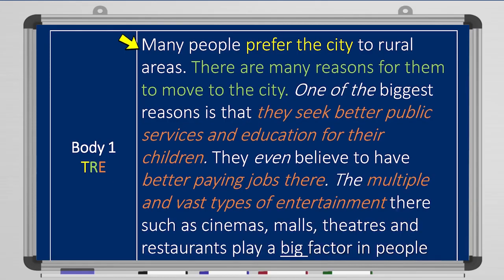The multiple and vast types of entertainment, again an explanation, such as cinemas, malls, theaters, and restaurants, play a big factor in moving to the city. And if you notice these final sentences, they play a big factor in moving to the city. Here, I'm ending the whole paragraph. I'm summing it all up.